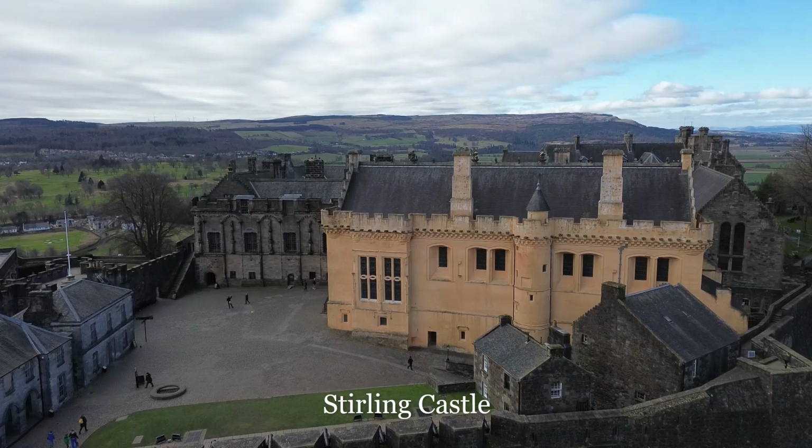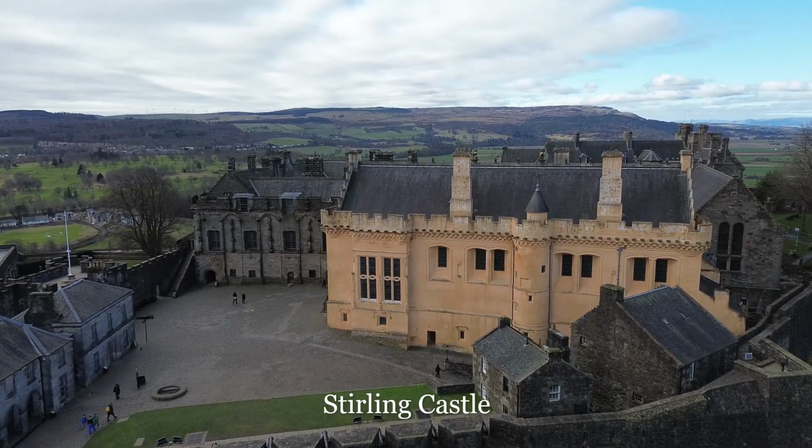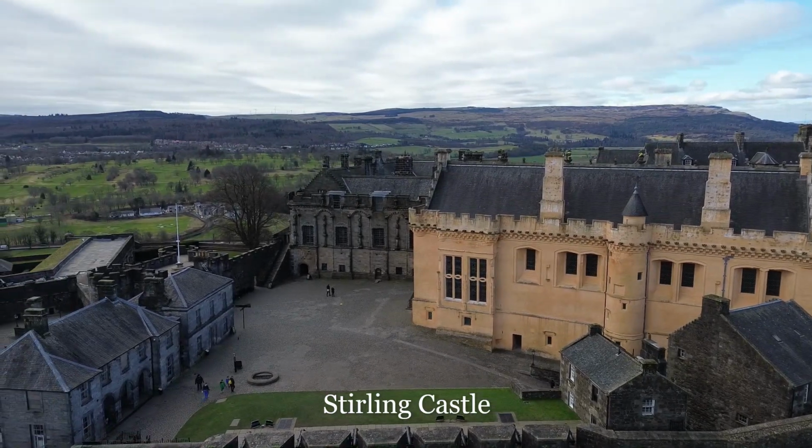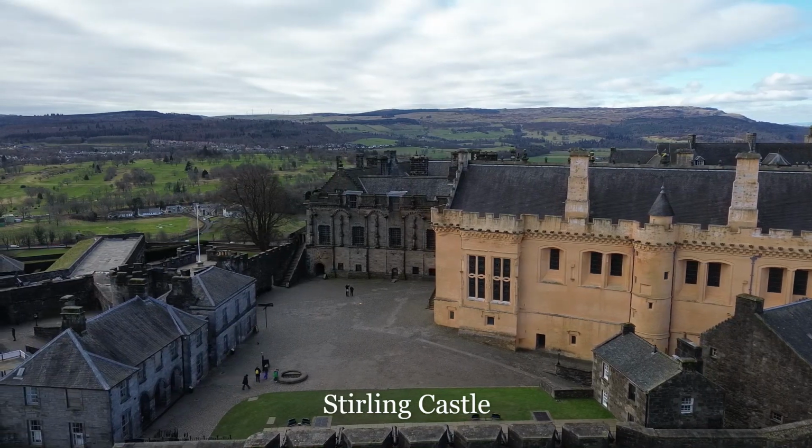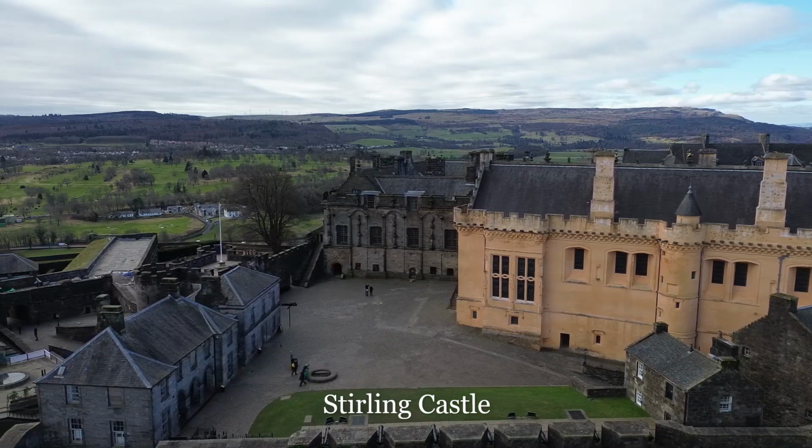And so, yeah, nice aerial view of Stirling Castle. And I'll pan round and move round here.